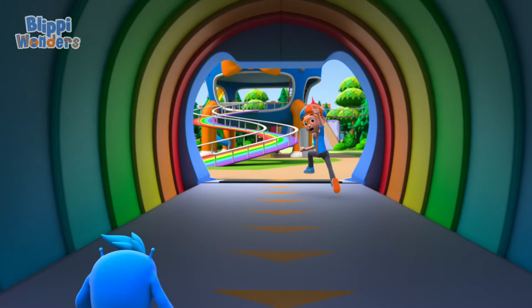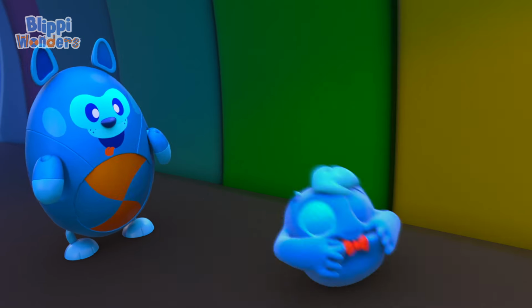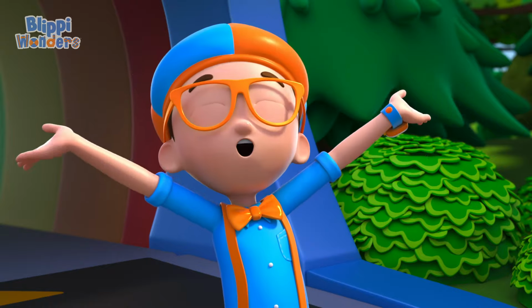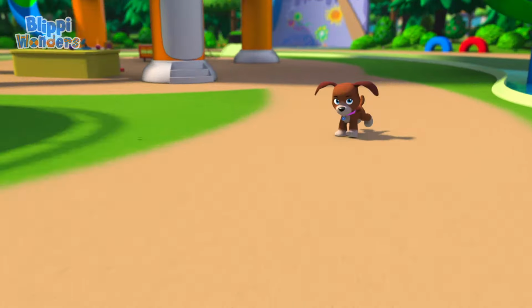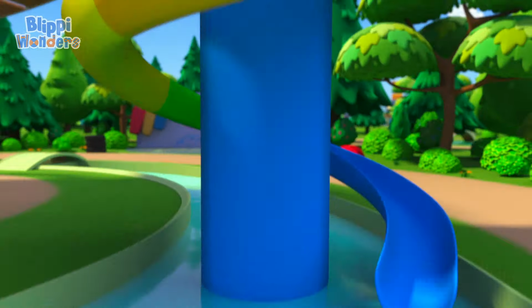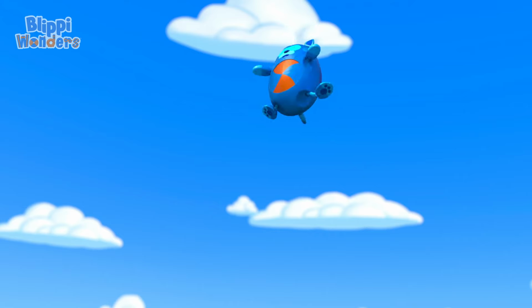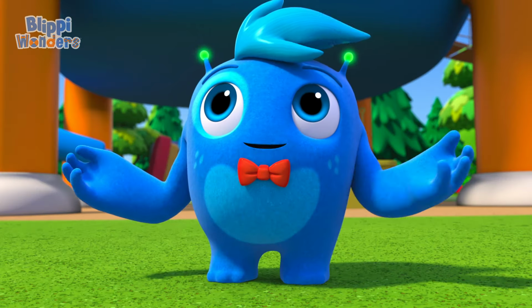Race you to the ball pit! Okay, Blippi! Huddle ball, activate! Whoa! Silly somersault! Whoa! That was totally awesome, Debo!